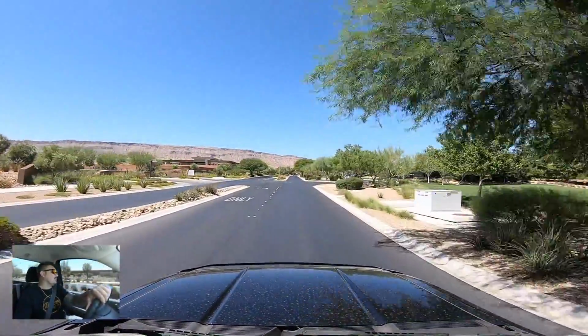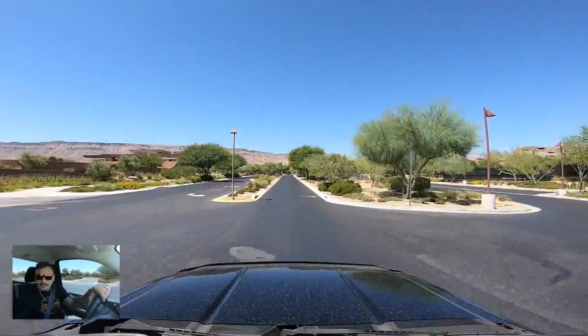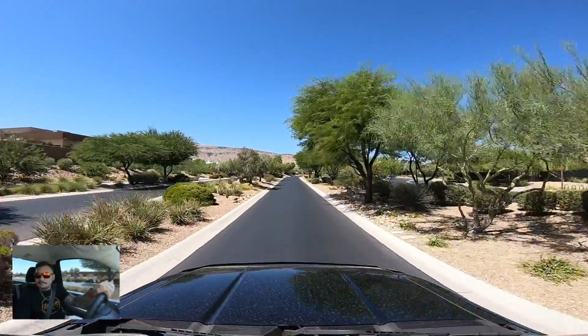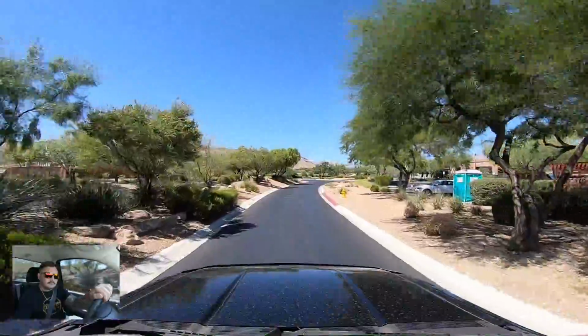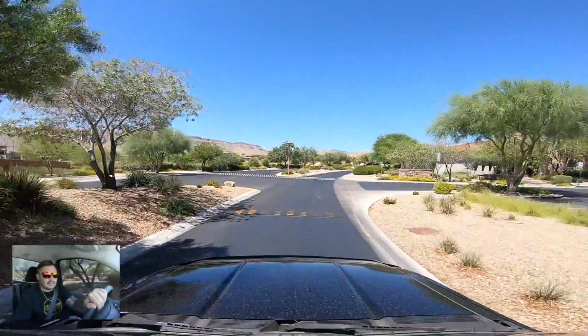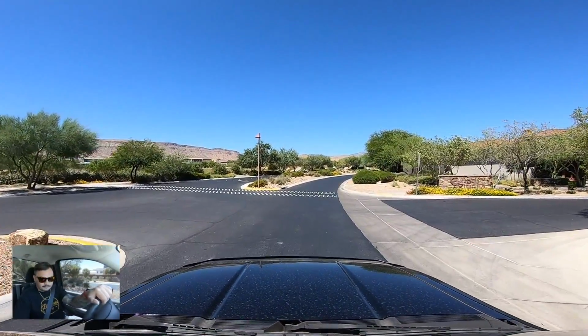There's Indigo to the left. Off to the right, you'll see that we have our clubhouse. Got tennis, gym, spa. Haven't really gone in there. I think I need to do a video tour in this clubhouse. I will do it one day.